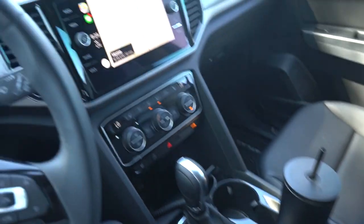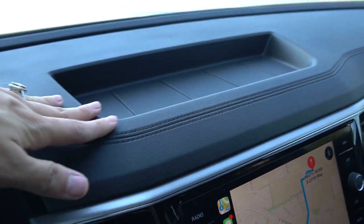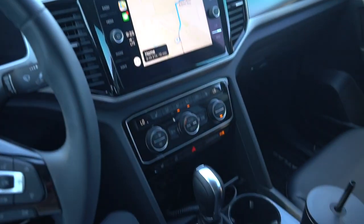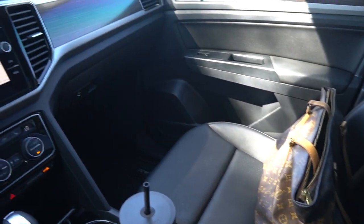So now I'm loving keeping our car clean. Up there is just where Josh will put glasses or his wallet, but hopefully no junk goes up there. But so far, hopefully we'll keep it clean in here.